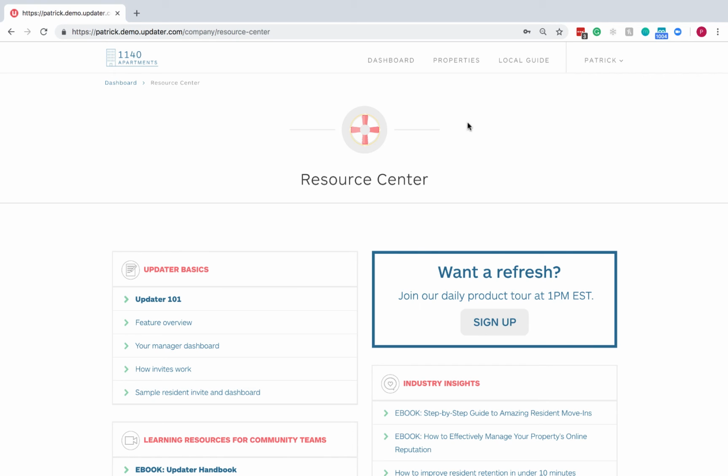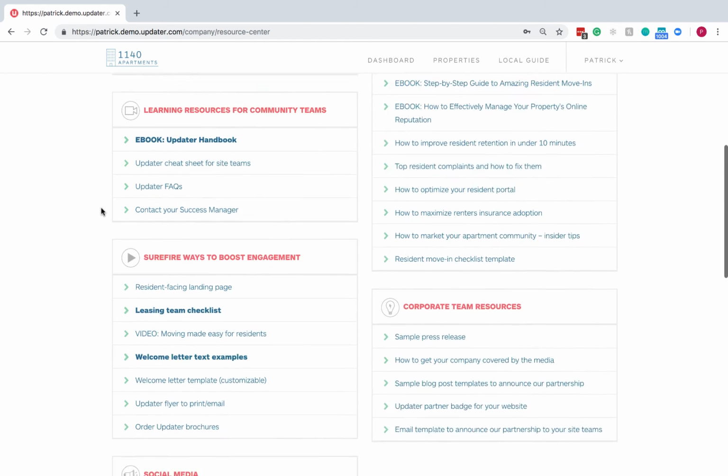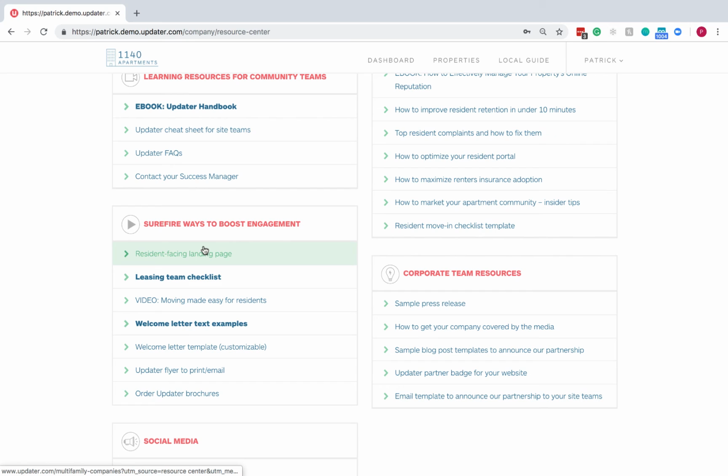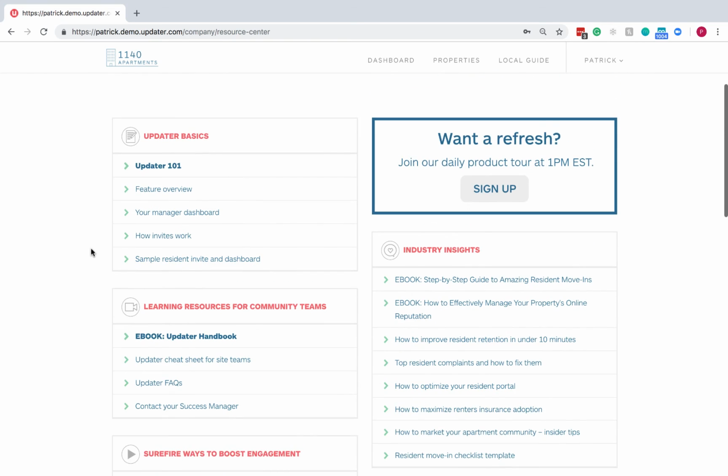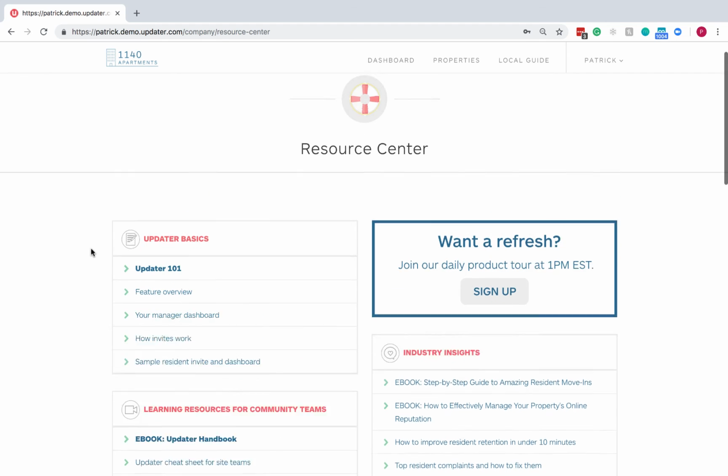tasks. So within this resource center, there are a couple of different items. We have Updater Basics, which are really useful for any new team members or employees. And then as I scroll down, you'll notice that there are surefire ways to boost engagement. So these are resident-facing materials and recommendations, things like welcome letter text, one-sheets for residents, videos to include in your prospect follow-ups that let residents know what Updater is and why they should use it when they're moving in. So there's a ton of materials here. Be sure to take advantage of it and continue promoting Updater to your prospective residents.